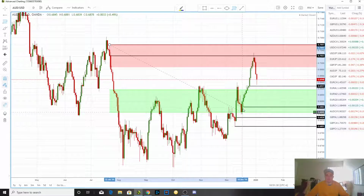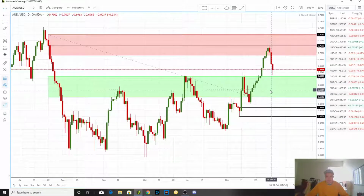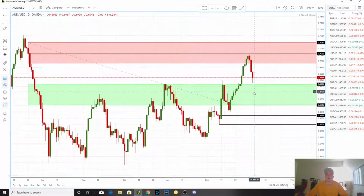I can do special videos breaking things down, because compared to this, 1, 2, 3, 4, 5, 6, this is still a decent zone too. It's got 6 candles or less. It's just really, really wide.